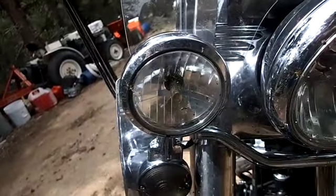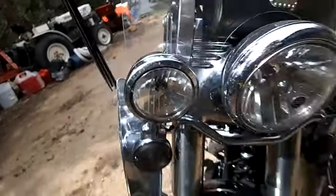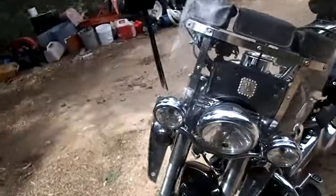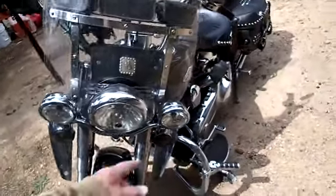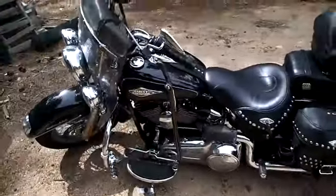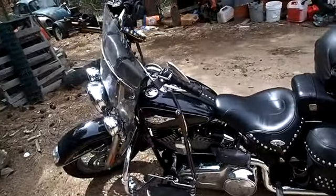There's whatever those lamps are, really bright ones. Bright enough that at night I actually turn these off because they're too bright. They blind people. Sue says this bike looks like a freight train coming down the road at night.